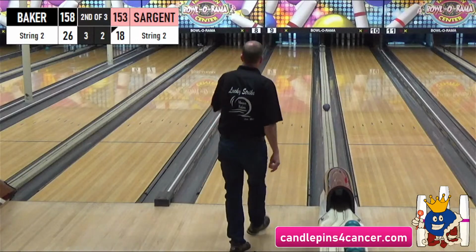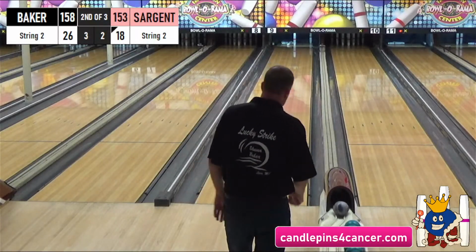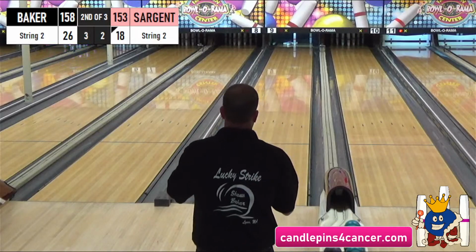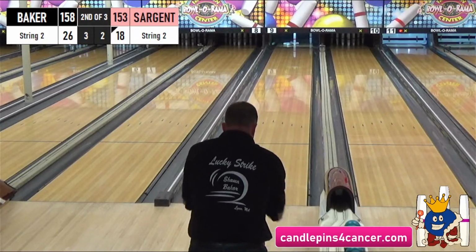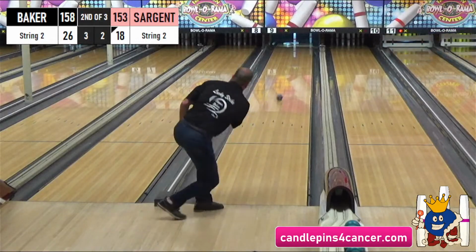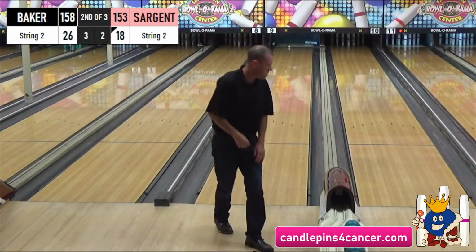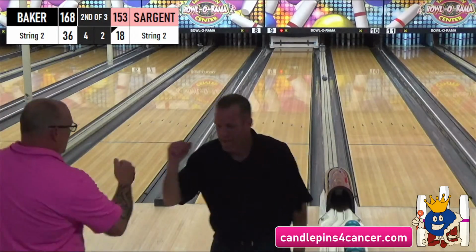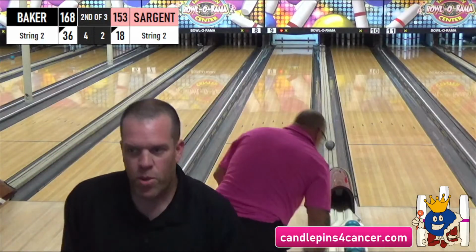4th box, second string. And he has the 1 and the 10. Generous leave, not easy but makeable. That's right. You got to cut it diagonally here, but it's not the worst angle in the world. For a spare. Oh, he got it. Nice shot. Did you see the way that pin bounced on the deck? What a powerful shot. 36 in the ball through 4 here in the second.